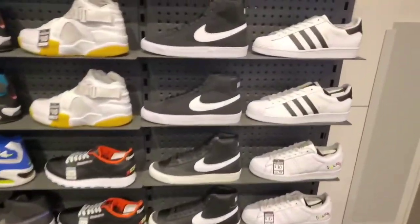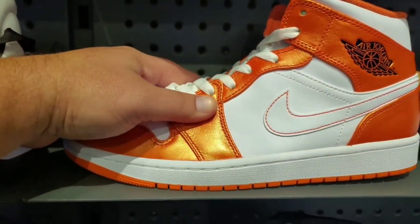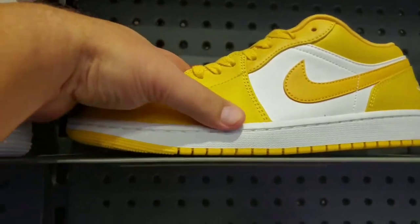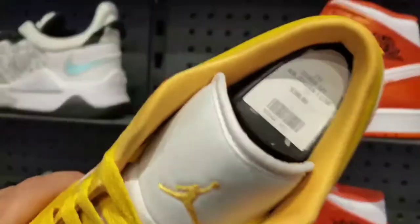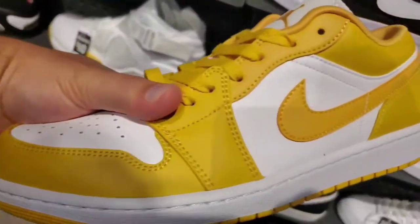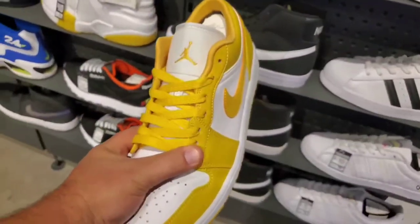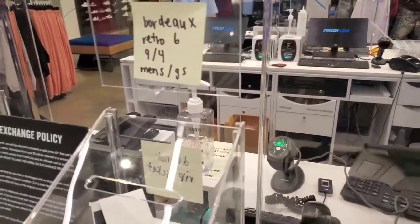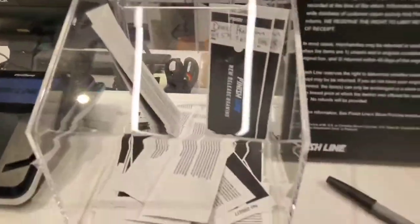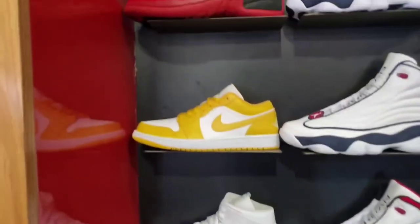Started today off like most days at the mall at Finish Line. There's a satin orange one mid. I think this would look better if the swoosh was black. The satin's okay, actually. Here's a new one low that I hadn't seen before, kind of a mustardy yellow goldish color. Materials were okay. Don't really like this color at all to wear, so I did not get it. They had the Bordeaux 6 raffle and Dunk High Midnight Navies. Okay, I didn't realize those were highs. Those were coming out today, or tomorrow rather, so hopefully I got them there.